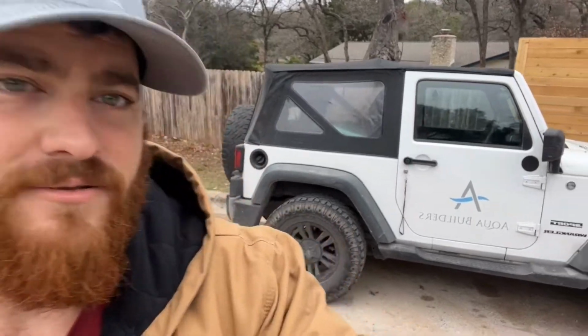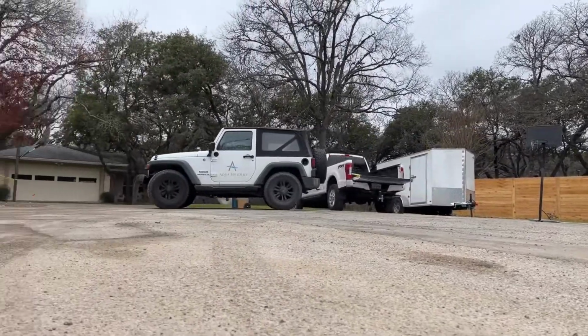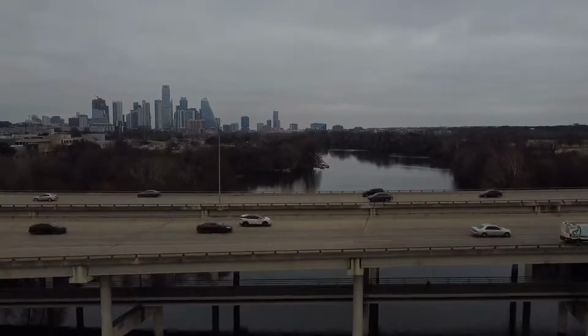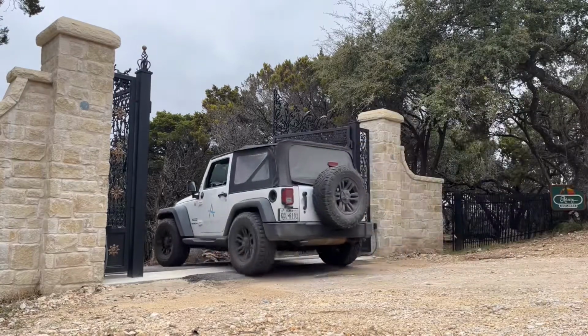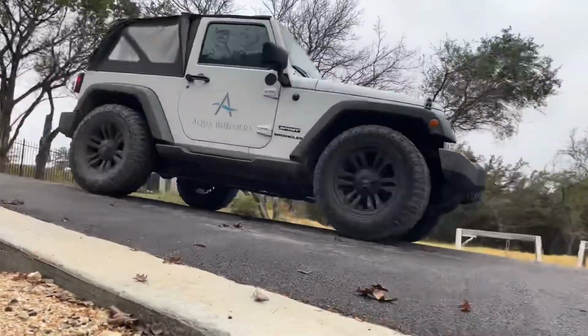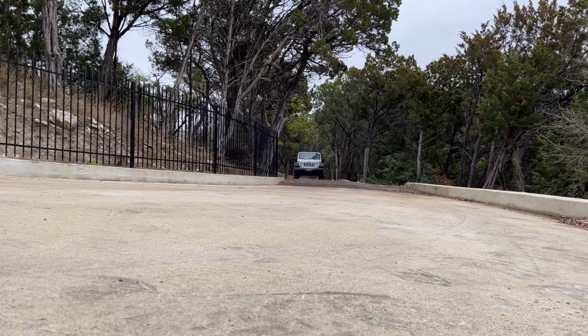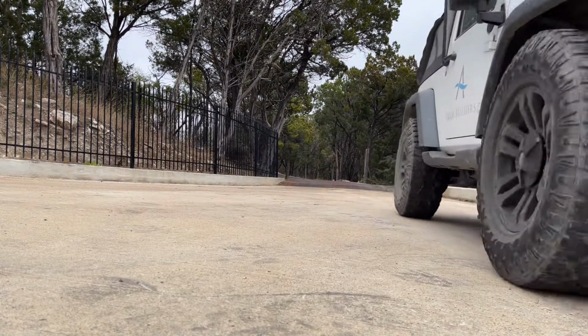So our last job today is going to be an equipment set and plaster, and we're going to go take a look at that and see how that's progressing. So we've just arrived to our last house for the day. Come with me, let's go take a look at what's in the back.